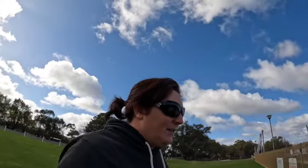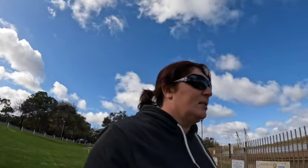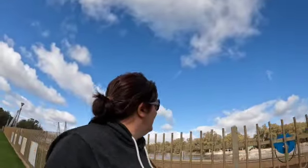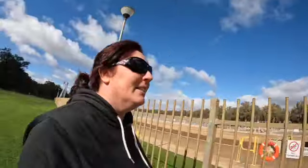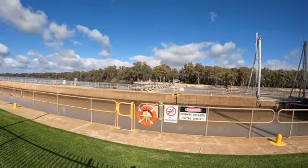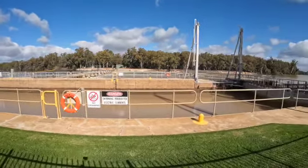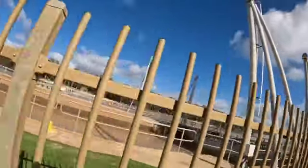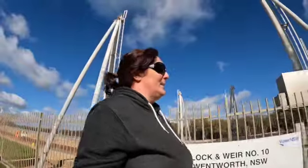Lock 10 fishway. What is a fishway? Okay, the fishway is to permit fish upstream. Wow, you can't get in there, which sucks. It'd be so cool to be able to walk out on there, but you can't. Look at the flow of the water though. Jump off there with a boogie board and you just get down there. I mean, you wouldn't do it because it's super dangerous and, you know, you might die or drown. But it'd be hell fun if it was safe.